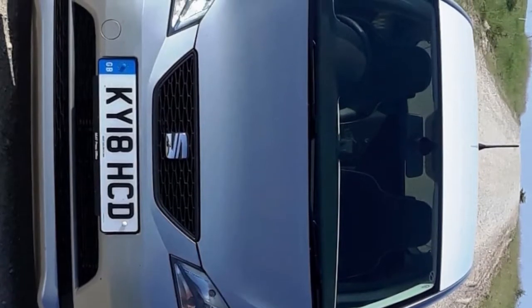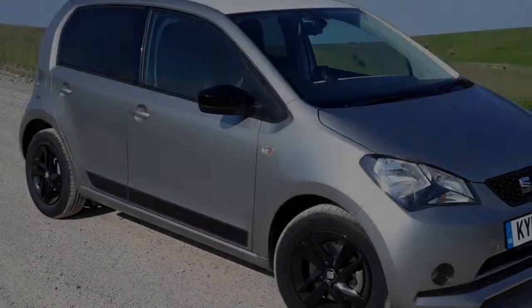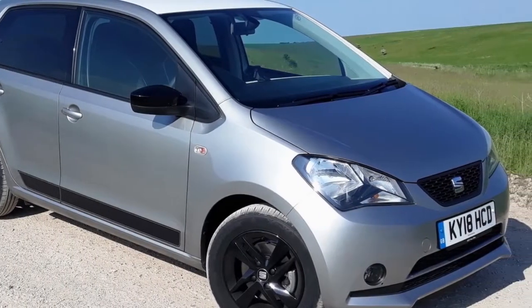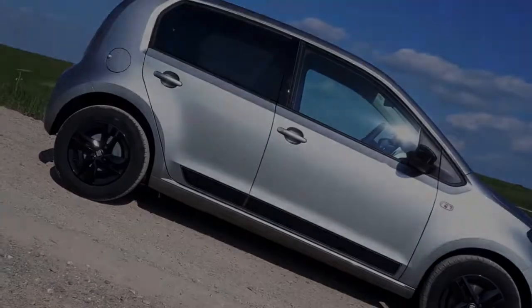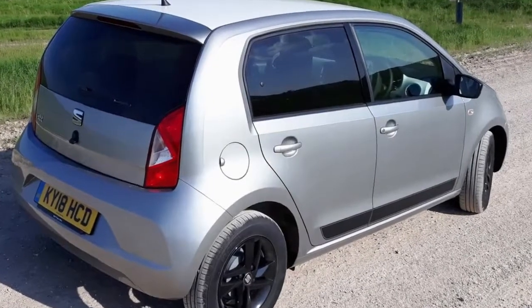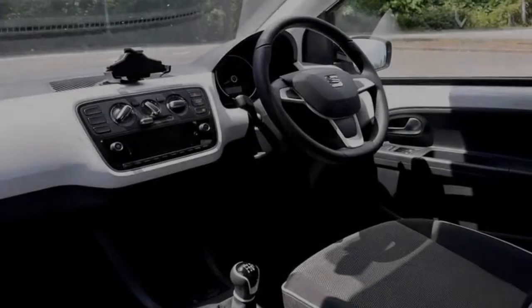What is it? The Seat Mii was developed and is built alongside its VW Group sister cars, the VW Up and Skoda Citigo. There are slight differences, but broadly speaking, they are modern-day successors to the original wheel-in-each-corner Mini. Priced from £11,260, the Mii and its siblings are a triumph of packaging and boast superb small car driving dynamics.